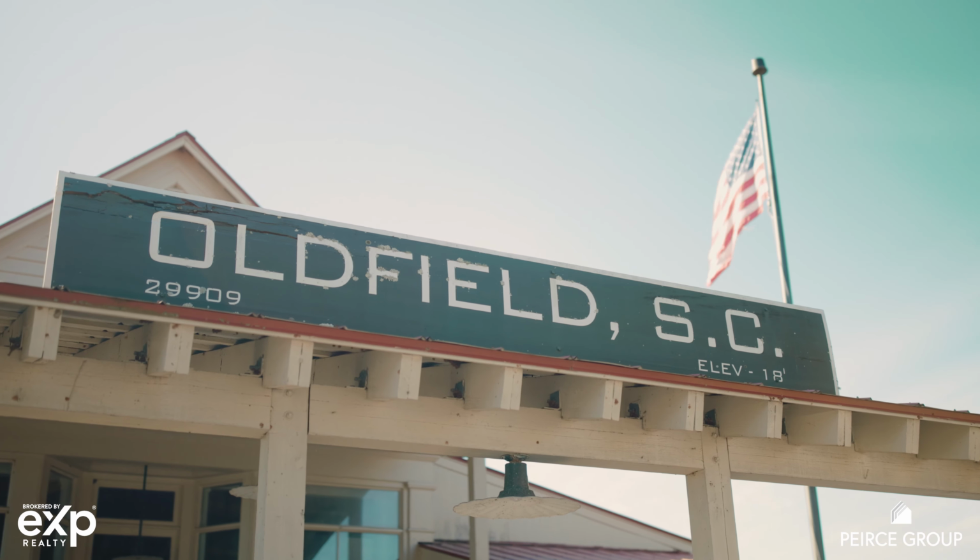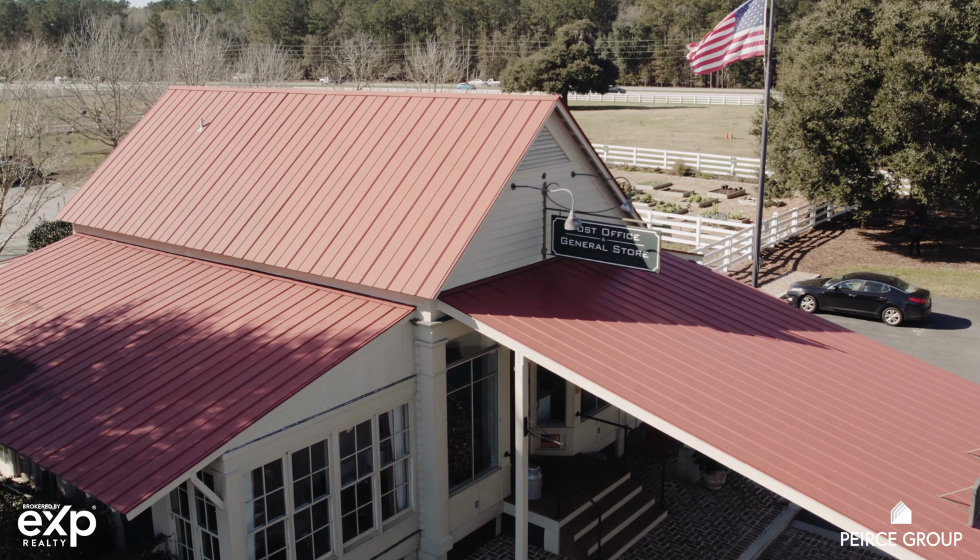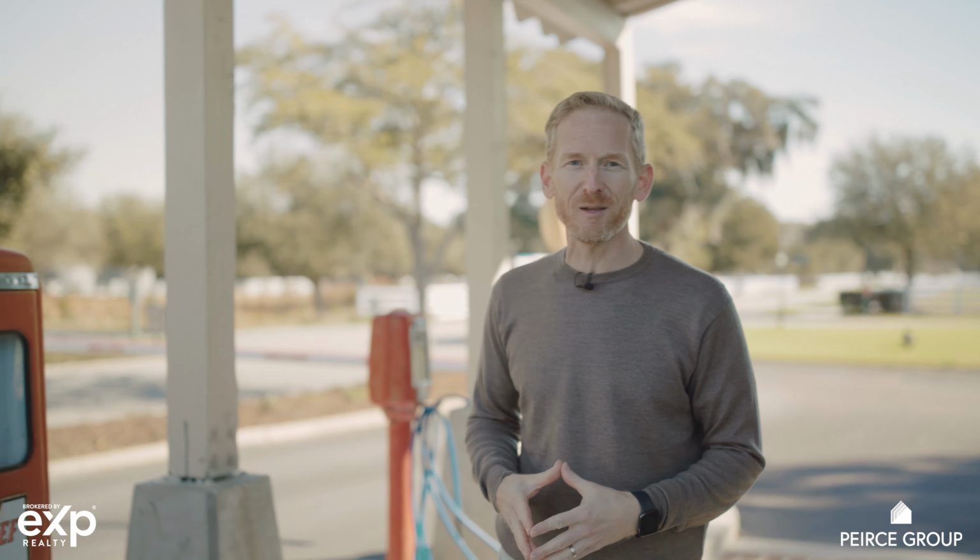At the entrance to Oldfield is the Greeters Center, which serves as the community post office and also the general store. And as you can see right next to me, they've got some old antique pumps reminding you of a much simpler time and welcoming you home.